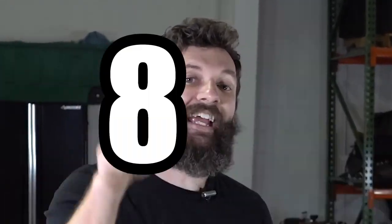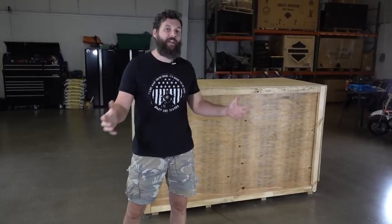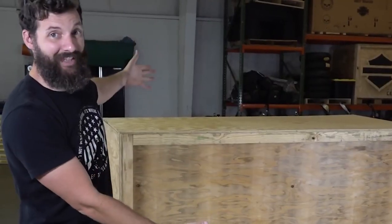So I just bought a very rare Harley Davidson military-issued dirt bike with only 88 miles on it. And it's said that there's only 500 of these in the entire country. You might be wondering how I got this super rare bike. Well, I found it at a motorcycle auction, and when they shipped it to us, this is how it arrived.